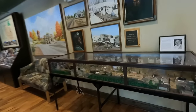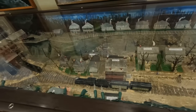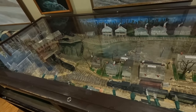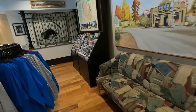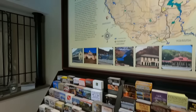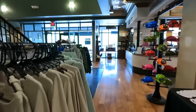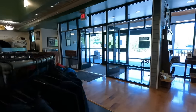Oh my goodness. Wow. Old coal mines. I guess they brought these buildings in from all over the state. Reconstructed them right here, as original as they could make them. Museum's upstairs. This is like their gift shop. Let's go up and check it out.